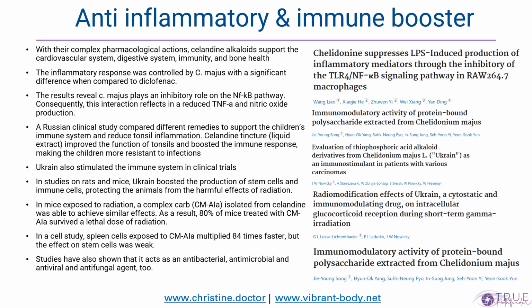In a study, the inflammatory response was controlled by Chelidonium majus with a significant difference when compared to diclofenac. The researchers stated that the results revealed Chelidonium majus plays an inhibitory role on the NF-κB pathway, and consequently this interaction reflects in a reduced TNF-α and nitric oxide production.